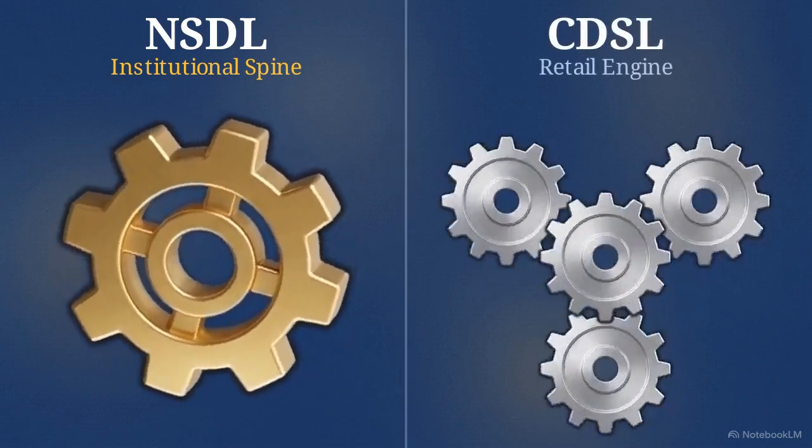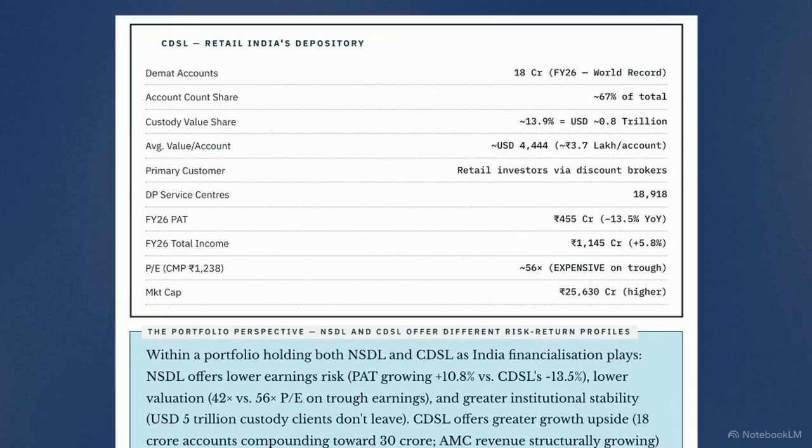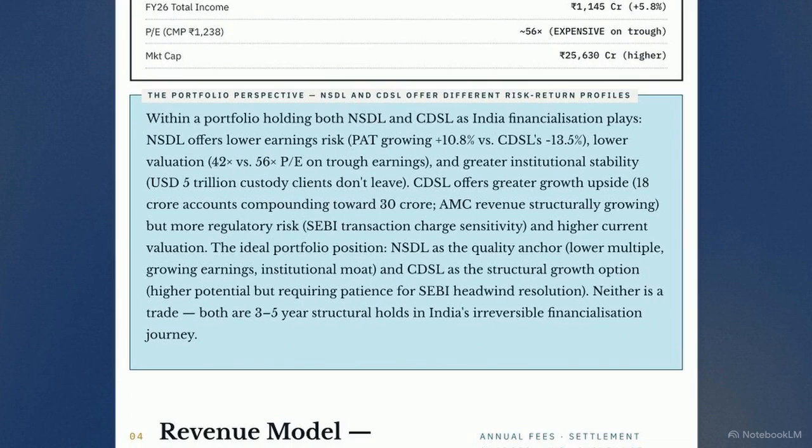However, the two companies run on fundamentally different business engines. This table contrasts the duopoly. CDSL holds 18 crore retail accounts, capturing just 13.9% of custody value. NSDL has 4.44 crore institutional accounts. As noted, these $5 trillion custody clients don't pull assets or stop trading during bear markets.